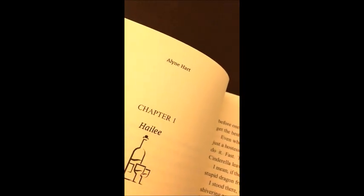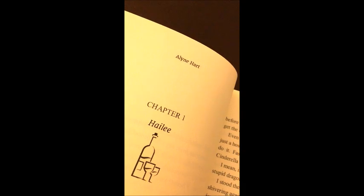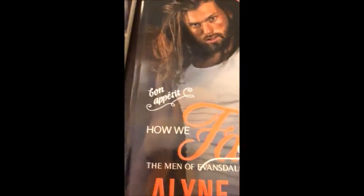Made sure that my headers are formatted properly. Name on one page, title of the book on another. All my footers are correct. So that's definitely something to look at when you get your proofs.